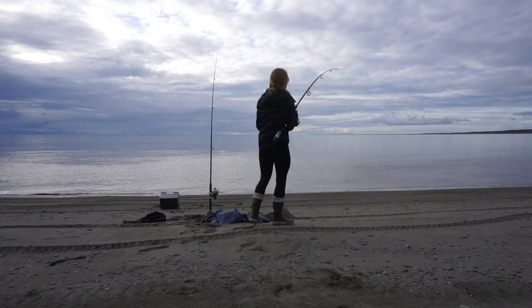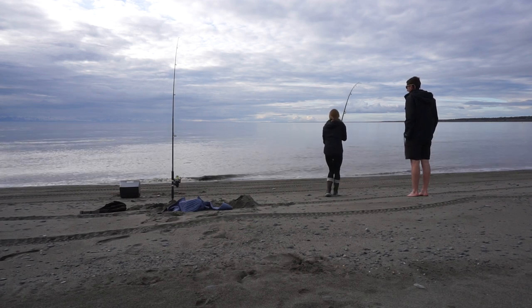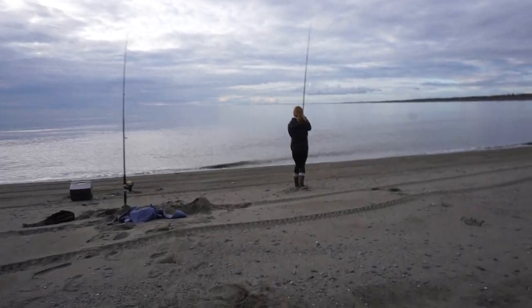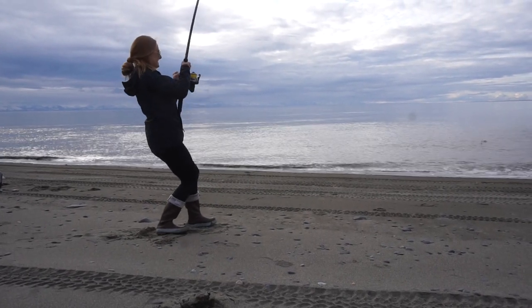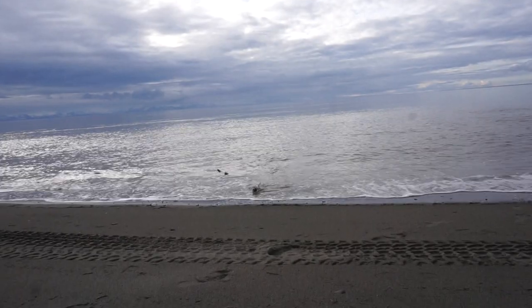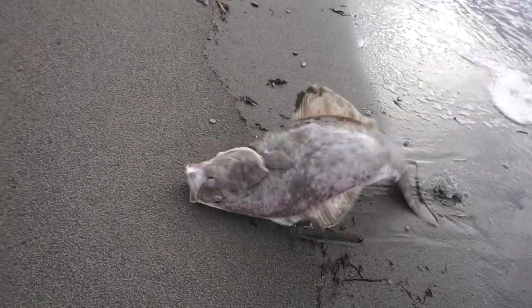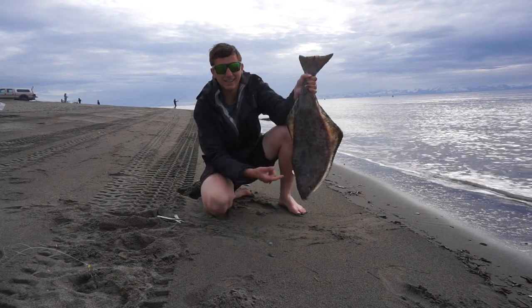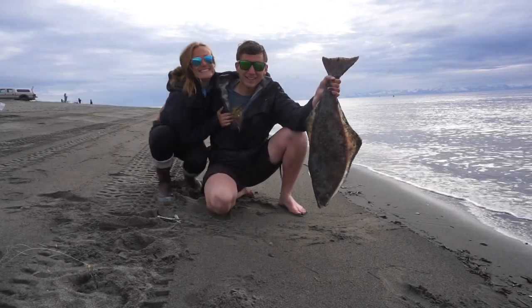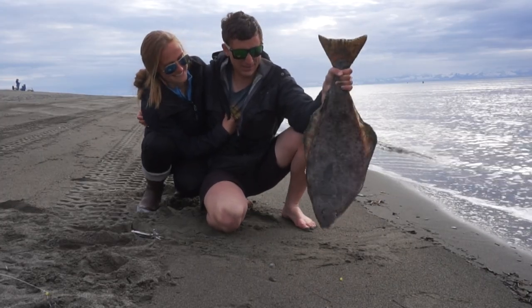Is he on there? For most surf fishermen, the real prize is a halibut. They put up a great fight, and its white, flaky meat is worth $30 a pound at the grocery store. No way! It's a hell of a fish. That's a good amount of food. Oh yeah!